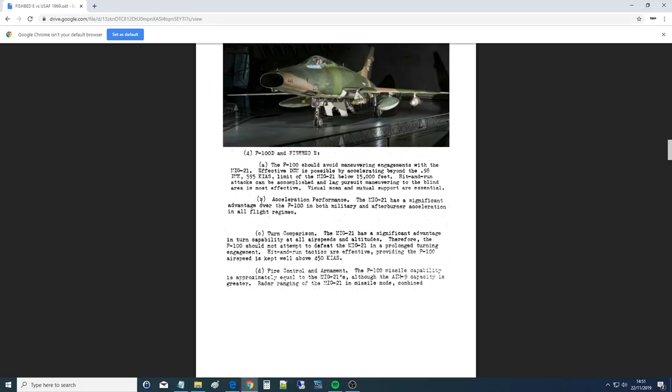So the version we've got here is a little older, a little less powerful, and so on. Turn comparison. The MiG-21 has a significant advantage in turn capability at all airspeeds and all altitudes. Now, I'm actually surprised by that, but I guess that's that nasty MiG-19 type sweep wing that's doing that. In all prolonged turning engagements, I've lost that. Therefore, the F-100 should not attempt to defeat the MiG-21 in a prolonged turning engagement.